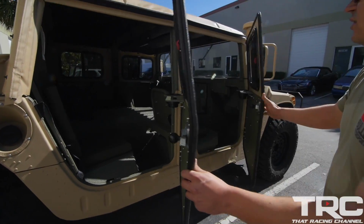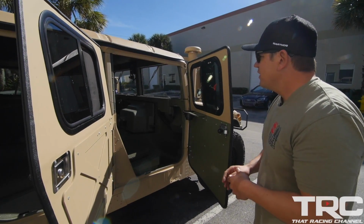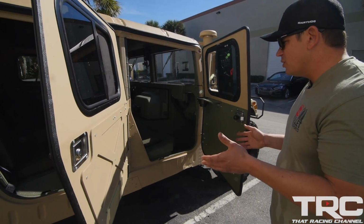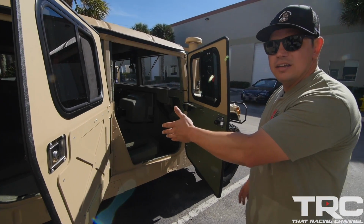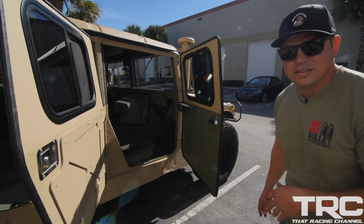So the interior is Line-X'd as well, all new military components. And then you're never gonna know that this has a turbo swap, a different transmission, a 4L80, which will let it go 75, 80 miles an hour, along with an MP242 transfer case that has been built.